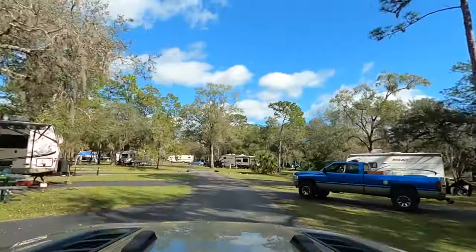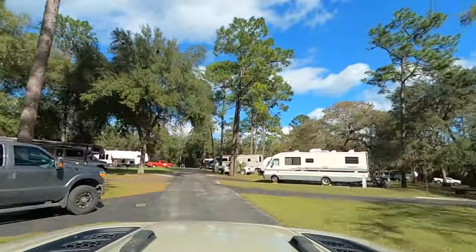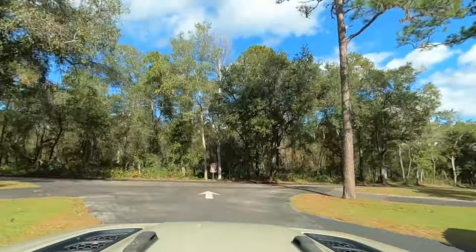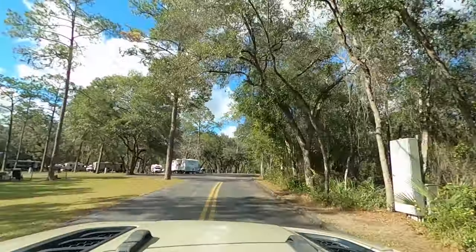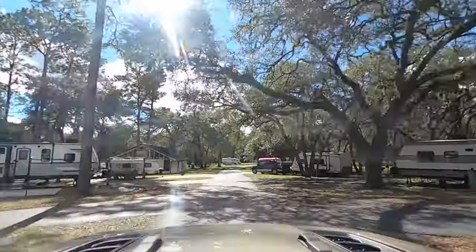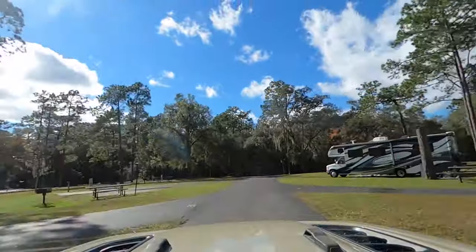And they told us that we could go in one or two ways to get to our site. They actually said we could go in backwards if we didn't mind backing in weird, but we went in the wrong way. And so you can see that all of these sites are kind of like a runway, but they're humongous sites. Like this is just kind of like a really cool, really large national park.